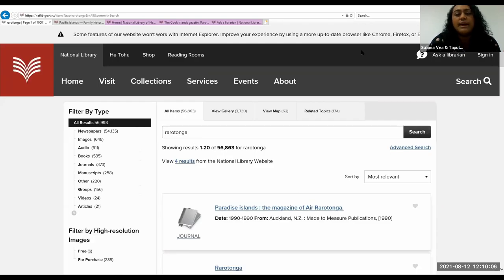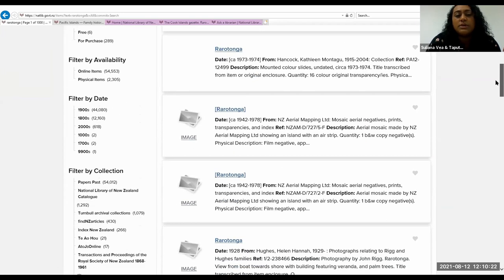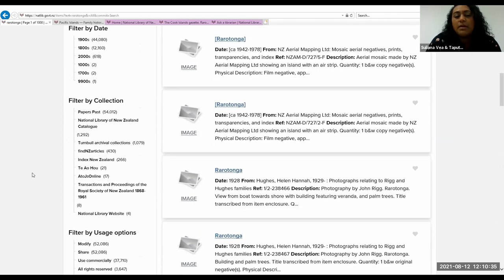On the left-hand side you have the filter by type. This is where you can filter the search results by newspapers, images, audios, or books. If you scroll down further, you can filter your results by date and also whether the items are online or available physically. If you scroll down to the collection, we have other collections like Papers Past, which is our digitized newspapers, magazines and parliamentary papers. Then we have the National Library catalogue and the Turnbull Archival catalogue. So just so you know, there are two catalogues that we majorly use here.